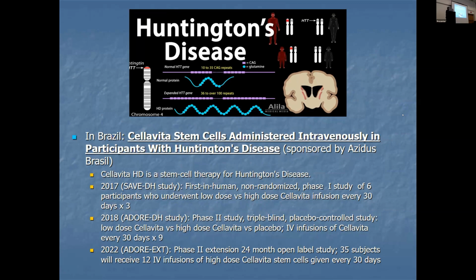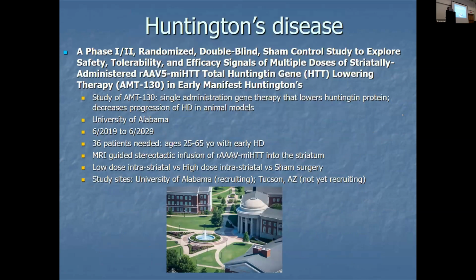And then what about in the US? So there is an ongoing phase 1, phase 2 randomized double-blind sham control study for rAAV5-miHTT, a Huntington gene lowering therapy. They call it AMT-130. This is a form of gene therapy that lowers the so-called Huntington protein, which accumulates in patients with Huntington's and causes the brain cells to die, especially in the caudate. And this is ongoing at the University of Alabama. And apparently, it will also be recruiting in Tucson very soon. So let's see what happens in the next few months or years.